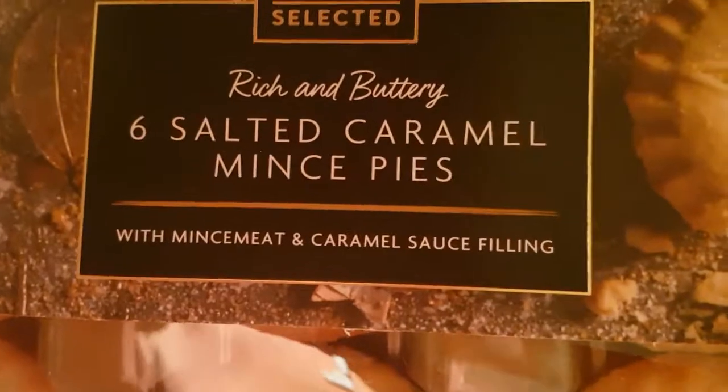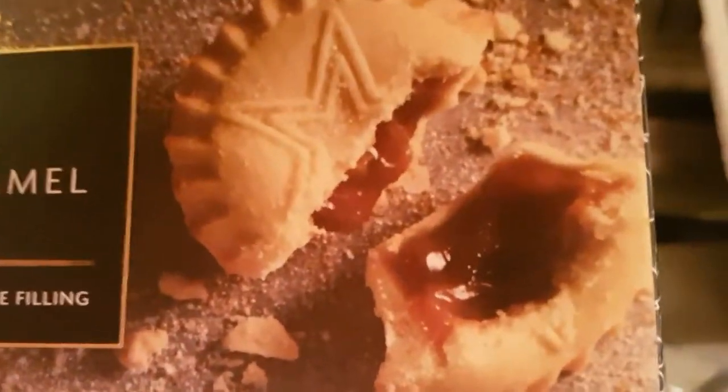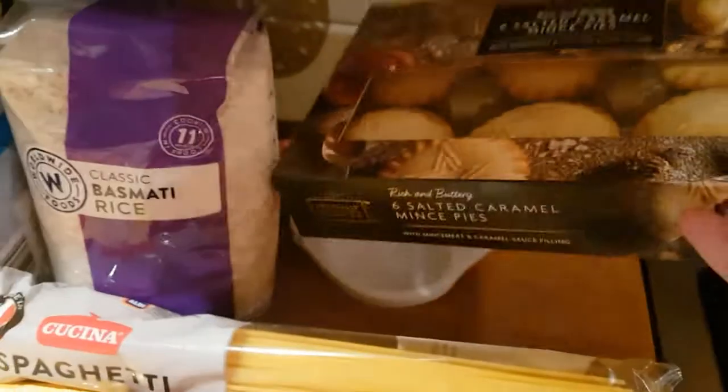But these are salted caramel mince pies, and they've got mincemeat with caramel sauce filling, if you can see that. It just looks delicious. So that's another little treat for me, that I will make them last, but I'm looking forward to trying one of those perhaps tomorrow when we get home from rugby and we're a bit cold. Have a nice cup of coffee and one of those.